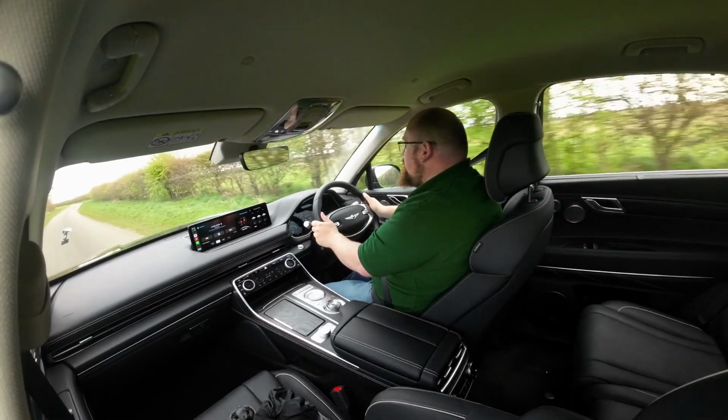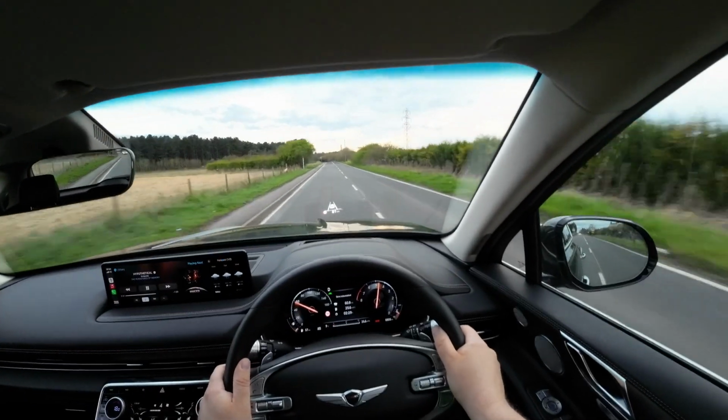Also, that power goes through an 8-speed torque converter gearbox, which is actually designed and built by Genesis themselves, and as a result, it's really lovely. It's very smooth, it goes through the gears seamlessly, you can barely hear the changes. It's just an all-round really good day-to-day gearbox.